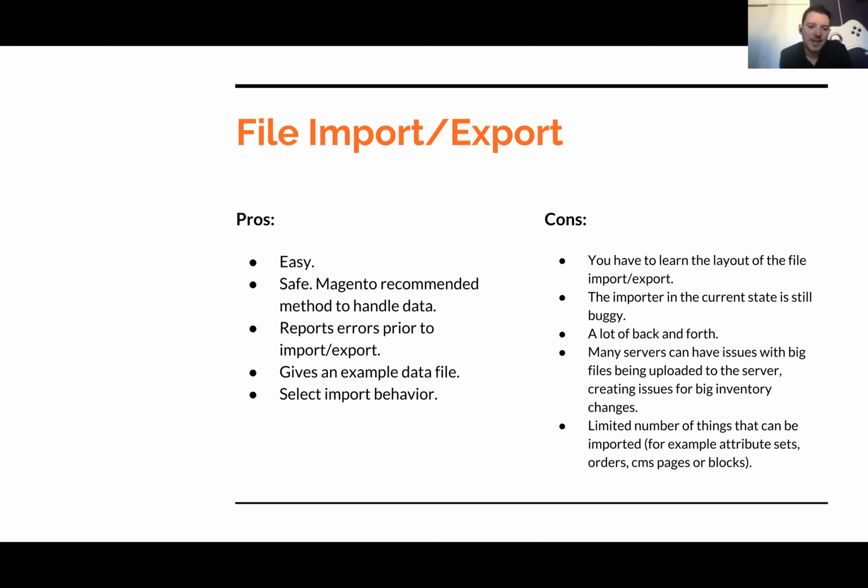It's relatively safe. But the cons of this is, if you have a very large file to import, it might crash the server. Magento, the server won't handle the size of that file. It can happen. Also, it's very buggy, meaning that you will get errors that you don't understand, and they are not very well explained. So it's hard to debug if you get those errors.